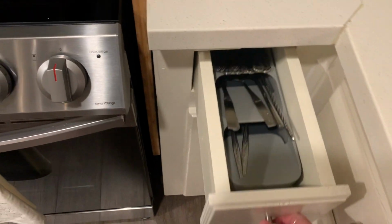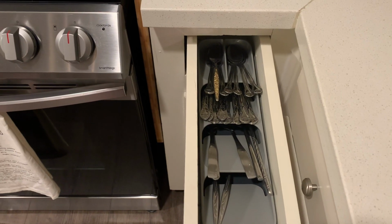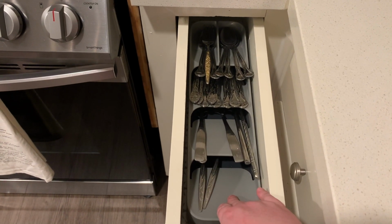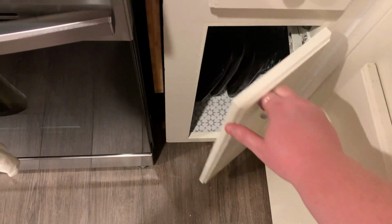So this is where I decided to put all of our cutlery and stuff, and I think this just makes a lot more sense in here. We've been using it for a couple of weeks now, and it's just super functional. I am so glad that I did this.